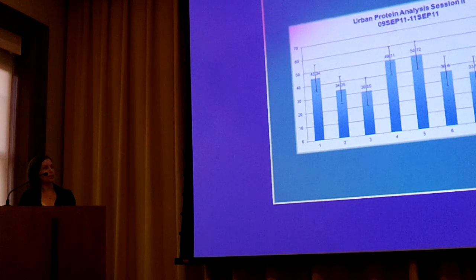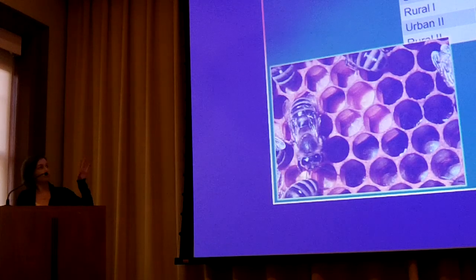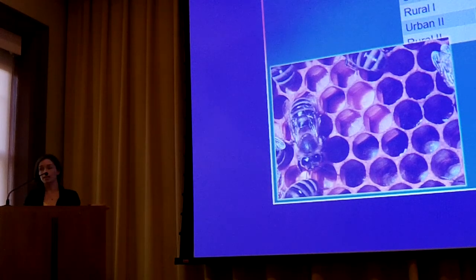And here, one more time, same thing, just in the second session for the urban environment, and one more for the rural. The next slide has the poorly cropped design, but you see that overall, on average, we have more protein content in the urban environment than in the rural.